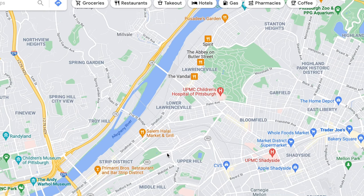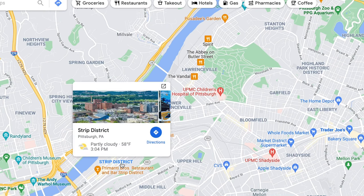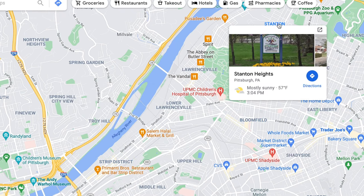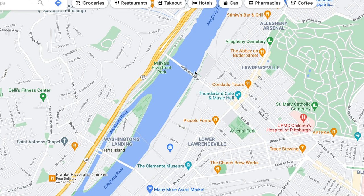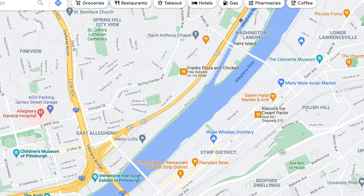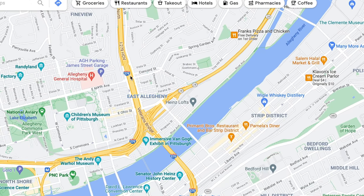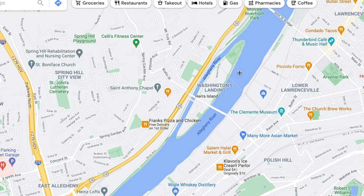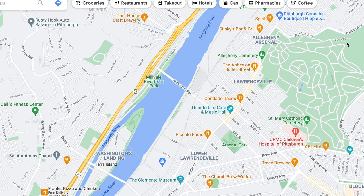You are surrounded by some pretty cool neighborhoods in Lawrenceville, including the Strip District, Bloomfield, and Stanton Heights. In Lawrenceville, you have the 40th Street Bridge, which takes you right onto 28, which is a major highway that will lead you downtown, north, east, south, and west. So it definitely is a big deal having that quickly at your disposal in Lawrenceville.